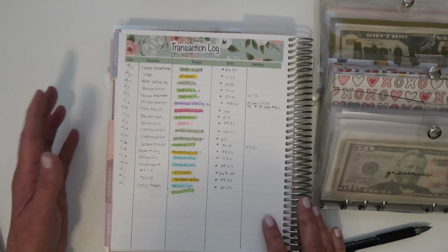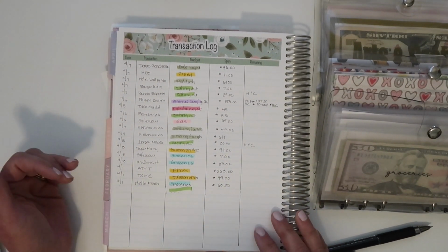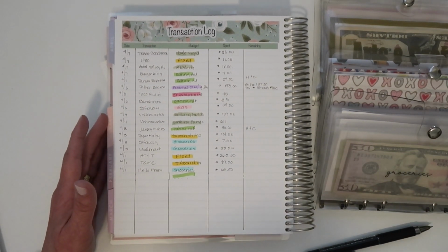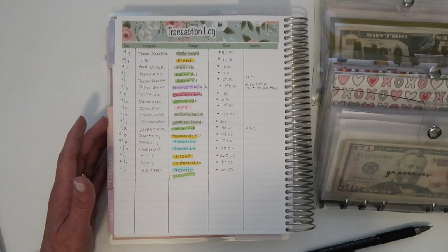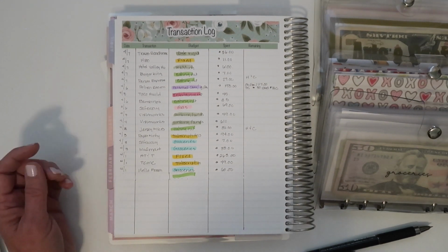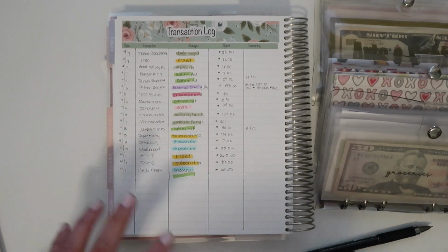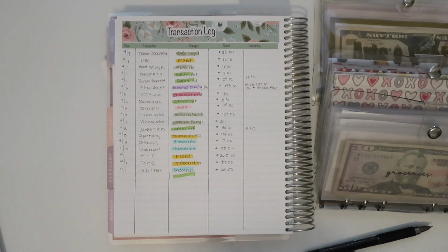The way I handle my transactions, I try to use my Capital One card as much as possible. Currently, I have $1,000 in cash back that I'm just saving right now, because we are funding a wedding. My daughter's getting married in October of 2024. So really all of the points that I get from using my card will go towards getting things for the wedding. That's just what I'm saving them for.